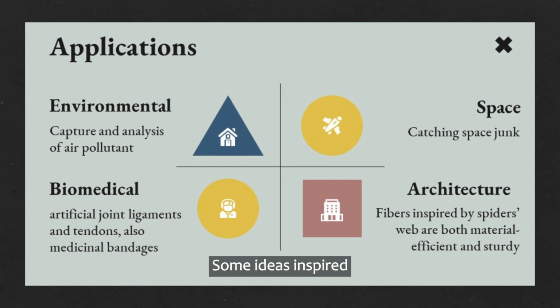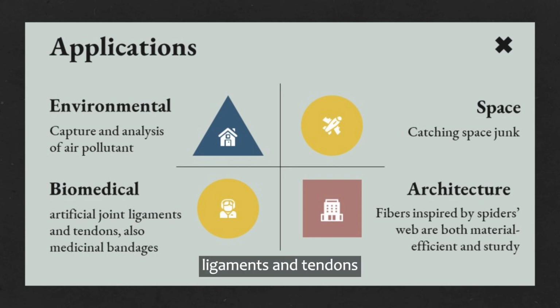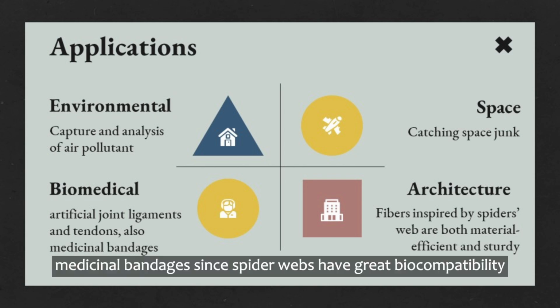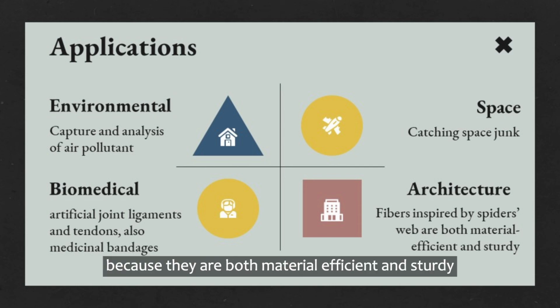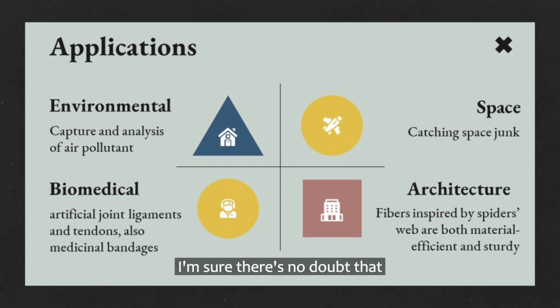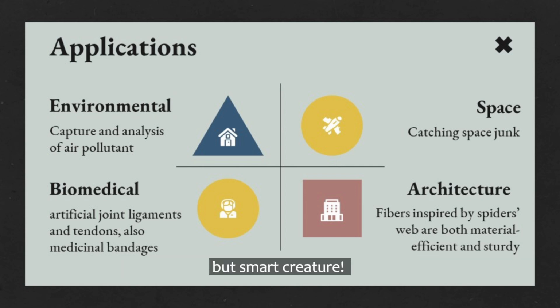Some ideas inspired by the use of spider webs are artificial joint ligaments and tendons, also medicinal bandages, since spider webs have great biocompatibility. Also, architects have used fibers inspired by spider webs because they are both material efficient and sturdy. I'm sure there's no doubt that we will continue to be inspired by this ancient but smart creature.